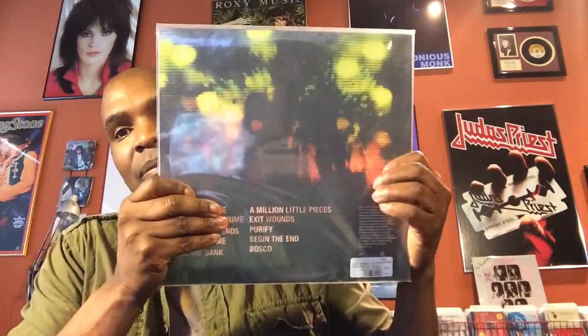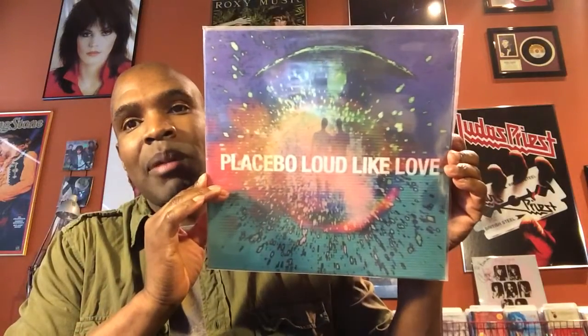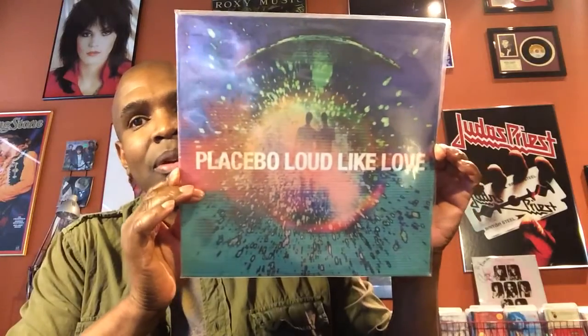Picked up a copy of Placebo, Loud Like Love. Another awesome find. I've heard a couple of tracks off of this before, but it'd be kind of nice now to be able to actually sit back and check out the entire album, because I do love Placebo. This is their 2013 release. Good addition to the metal collection.